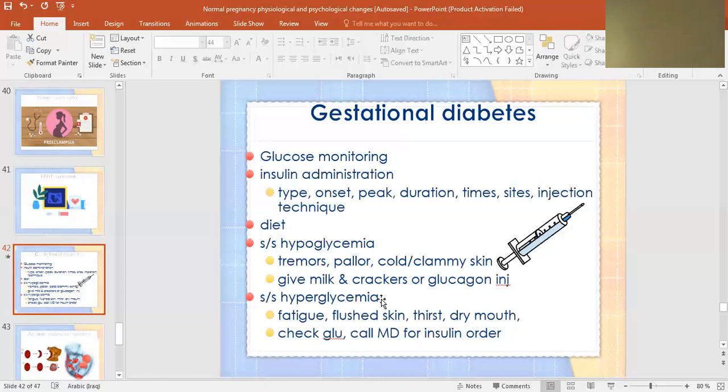What is the nursing management for diabetes mellitus during pregnancy? First, a pregnant woman with diabetes mellitus must have a team of healthcare providers or a doctor. Women should have their weight checked every shift and the level of insulin checked. Also glucose level monitoring, diet therapy, insulin therapy, fetal well-being monitoring, and exercise.